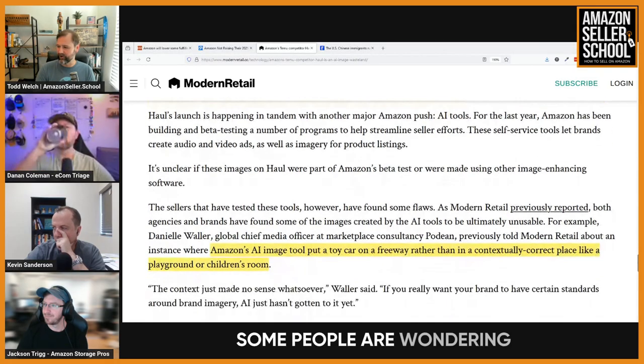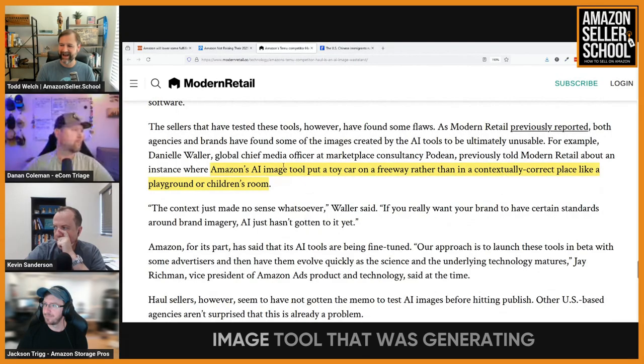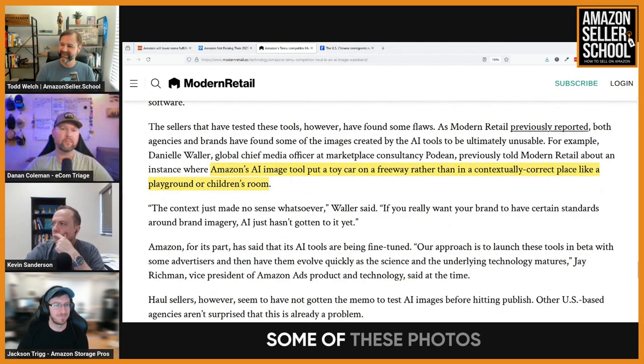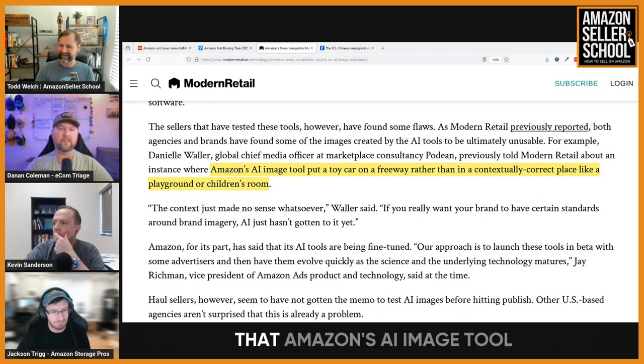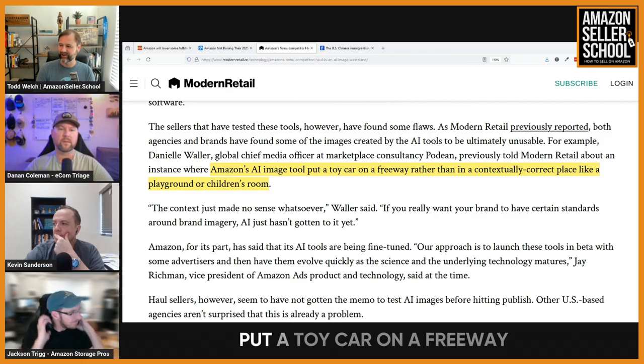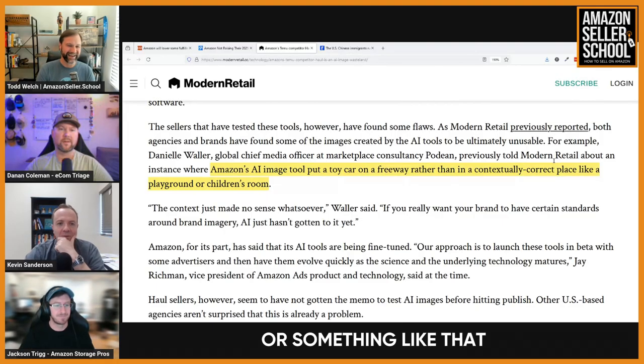Some people are wondering if it's Amazon's own AI image tool that was generating some of these photos. Here's one example that somebody mentioned: Amazon's AI image tool put a toy car on a freeway rather than in a child's room or playground or something like that.